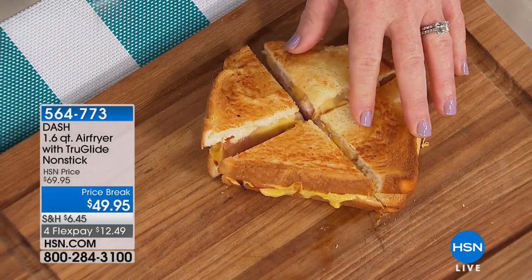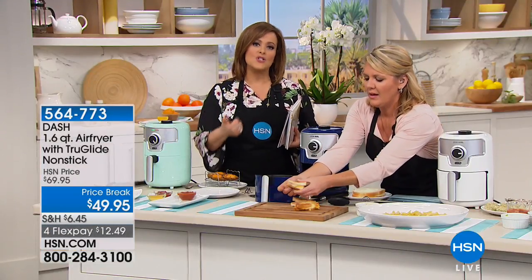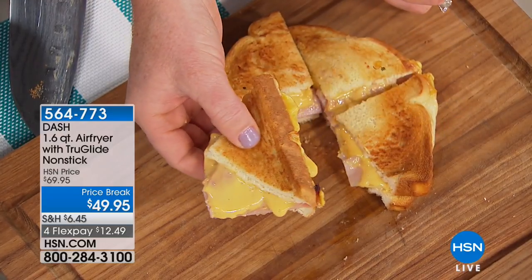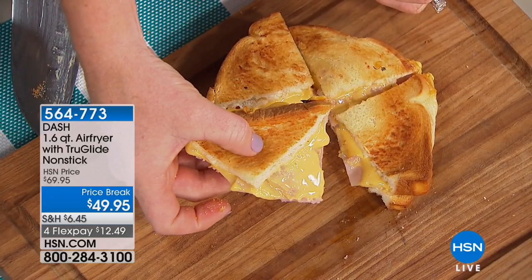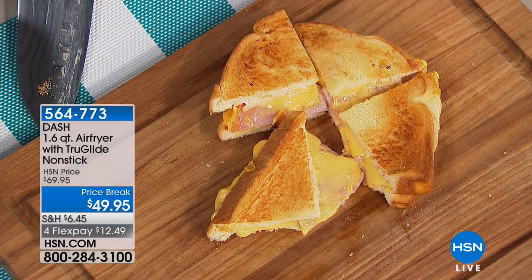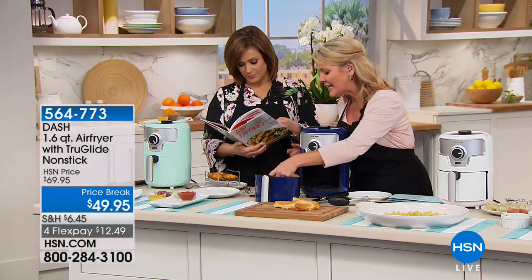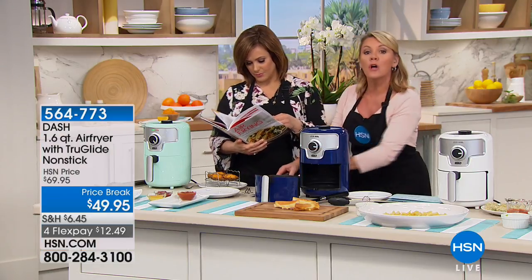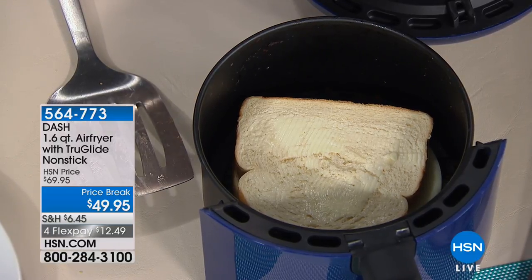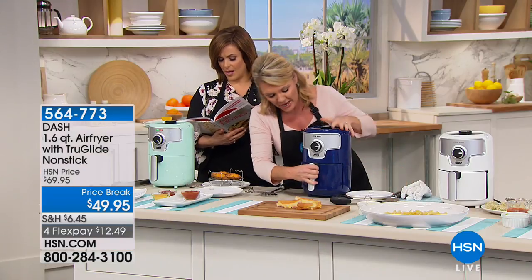This one has a smaller footprint. I'm still getting those comfort foods, but without all the extra fats and oils, and you can still brush on oil if you'd like. Absolutely, but you don't have to. You're using it for a flavor choice, not because you have to. I love making grilled cheese in my air fryer because I can do it without tons and tons of butter. I put a little bit of butter on because I like that butter flavor, but you could also use olive oil, and if you put the bread in without a speck of anything on it, it will still get brown and crispy and crunchy because that is what the air fryer is doing.